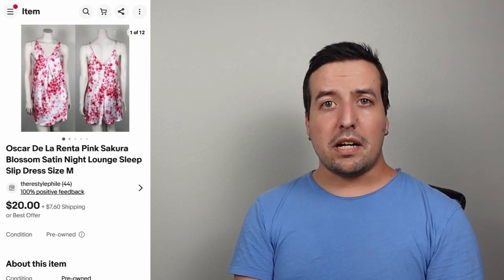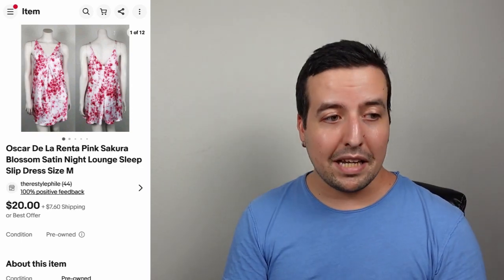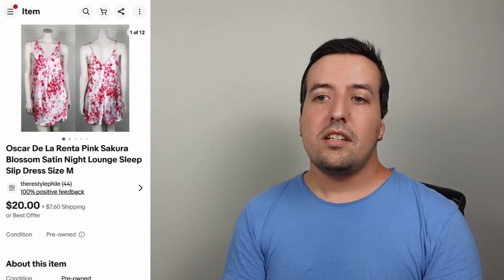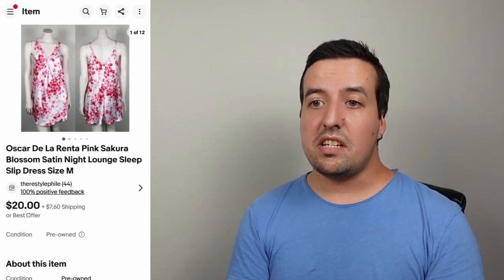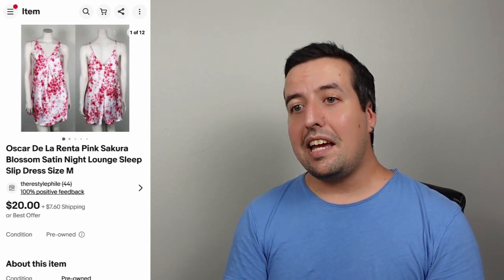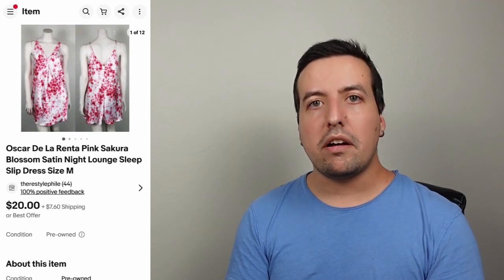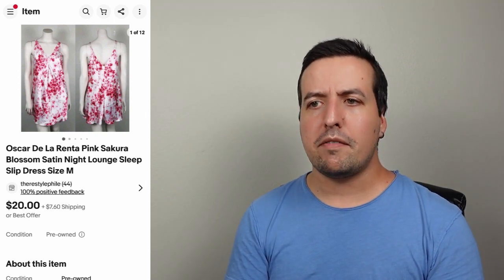I had initially bought this to send into the RealReal, but they do not take Oscar de la Renta pink label specifically, so I ended up just listing it myself after it had been in my death pile forever, it seems, and it sold for a decent price after a while. I think I had that listed for probably about 4 or 5 months.